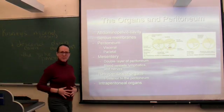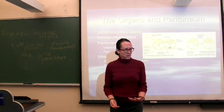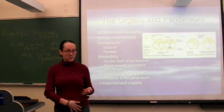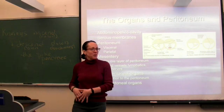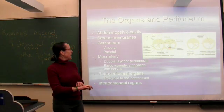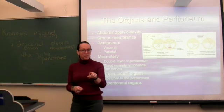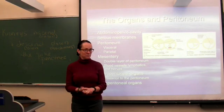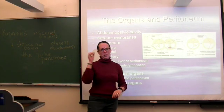And that greater omentum hangs down from the greater curvature of the stomach. It has blood vessels, it has lymphatics. It can actually fight small infections if we get them in the abdomen, okay? I've actually read that it'll move a little bit if there's an infection. Who knows if that's been verified or not, okay? But that's an important thing to know about it. But the other thing that's important to know about it is we can deposit fat here. And if we deposit a lot of fat there, what is that called?